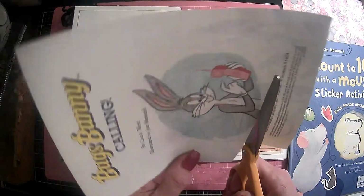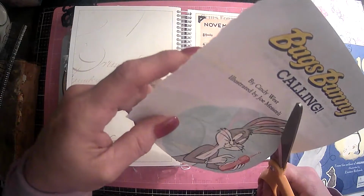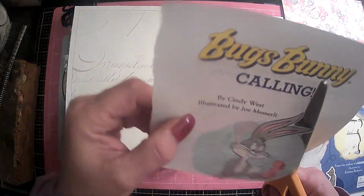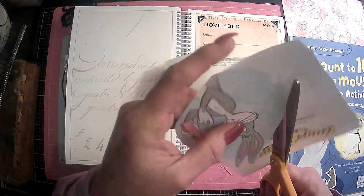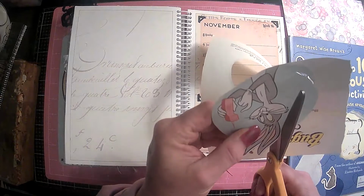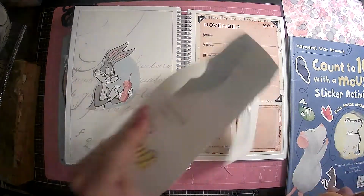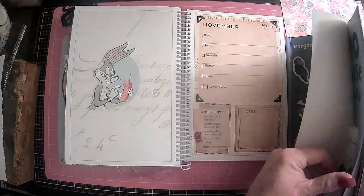So we will start with little Bugs Bunny here. Hope you're all doing well today. I am working 6 to 2 today, so my husband's already out the door and on his way to work. I am filming pretty far ahead because of the holidays at work. I keep telling you guys, I know I sound like a broken record, but things at work are going to get crazy the closer we get to Thanksgiving. So I am trying to get some videos ahead.